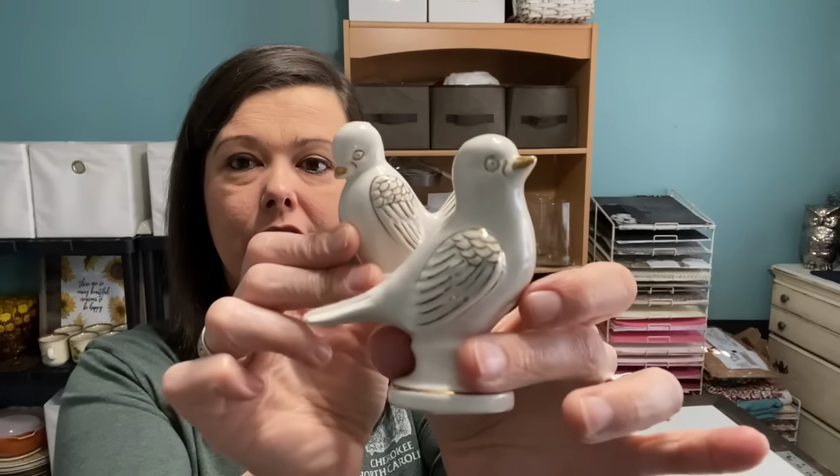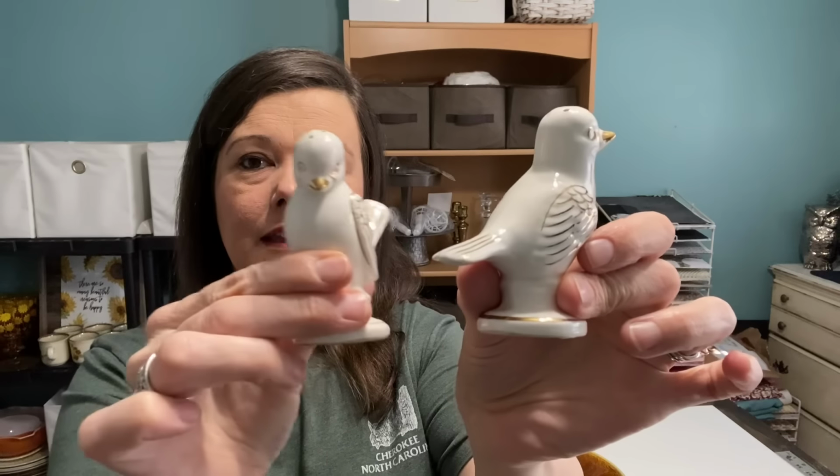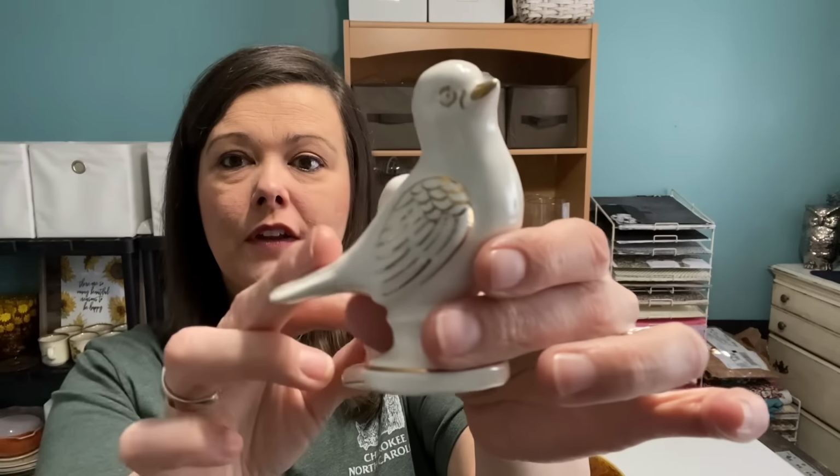They were only, I wish I'd have saved the tags. I didn't save the tags on these, but I don't spend over $10 on my salt and peppers. I think these might have been like $5 or $6. They were a really good price, and they are so pretty. I love the gold, and they look so good on my shelf. I'll show you what they look like on the shelf before I close this video out.